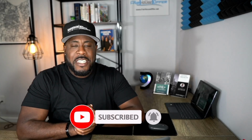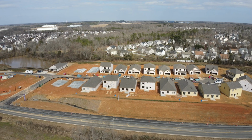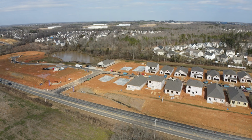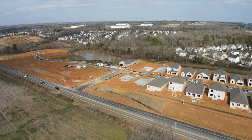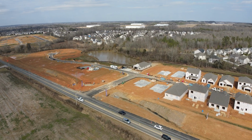Now, my client just went under contract in this community and they've only sold about 15 homes so far. 15 homes. And the community is going to be about 220, 225 homes when it's all said and done. So now is the time to lock in those introductory first phase prices.